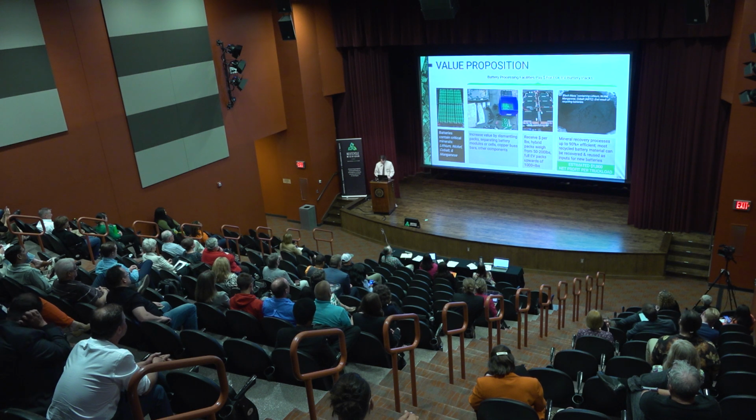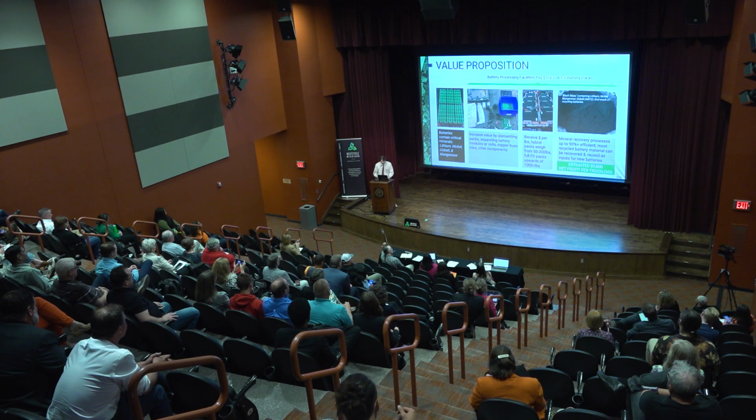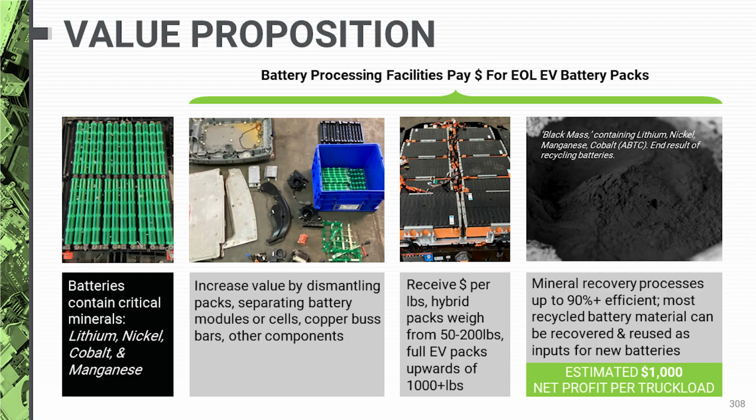So the value that's inside of batteries comes from the nickel, the lithium, the cobalt, the manganese, these critical minerals that are inside the batteries and serve as useful inputs for the creation of new batteries. And facilities that process these old batteries and recycle them into this reusable material will pay money to recyclers like us to receive these batteries. So they pay by the pound, depending on what the battery chemistry is, but we estimate that we will get $1,000 or more in profit after shipping and all the labor costs per truckload.